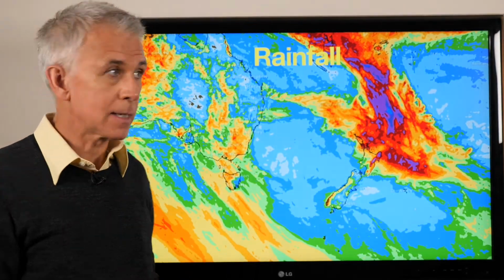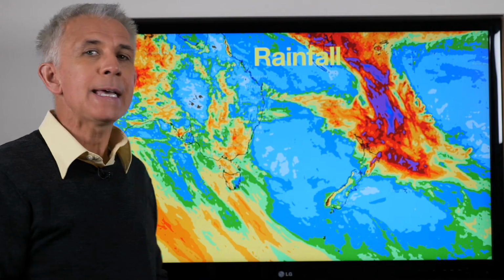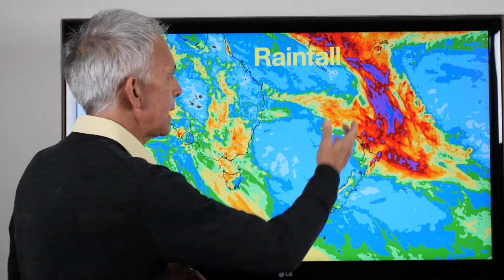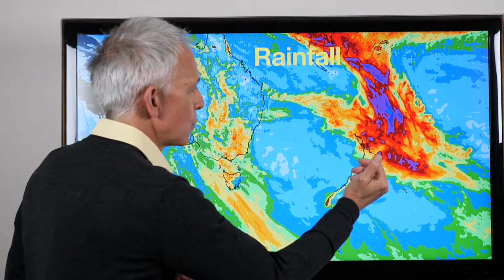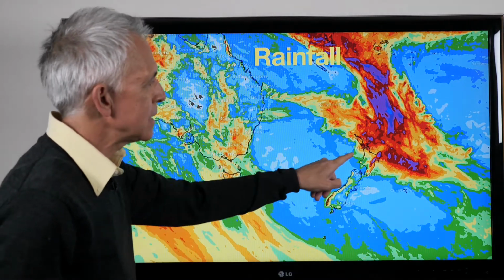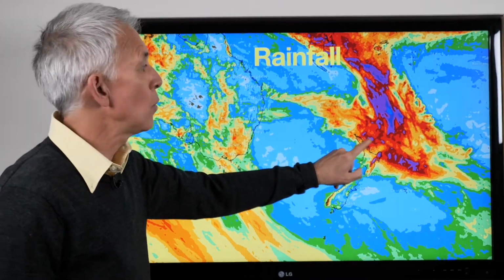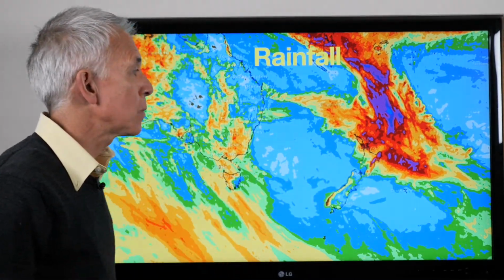There is more rain to come. I've talked about the subtropics. That purple and of course red is 50 to over 100 millimeters of rain in that subtropical surge to the north of the country. Quieter, drier weather with the high. West coast gets 20, but you can see that red there. Parts of the north and the east from Northland, eastern Auckland, and particularly Gisborne, Hawke's Bay, you could be in for some rain this week, significant rain.